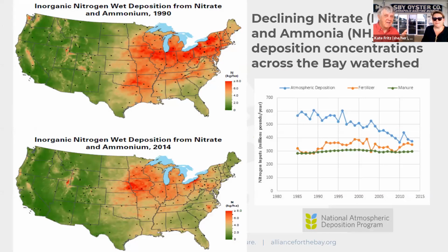One of these things that was not part of the bay restoration thinking in the early years: we literally didn't realize that nitrogen fell out of the sky in significant quantities. Fact is, it does. So what I'm showing here is an original, that's the top figure, amount of atmospheric nitrogen falling on the eastern United States. It was very red. There was a lot of it. The bottom figure shows with much less red what it is a few years ago.